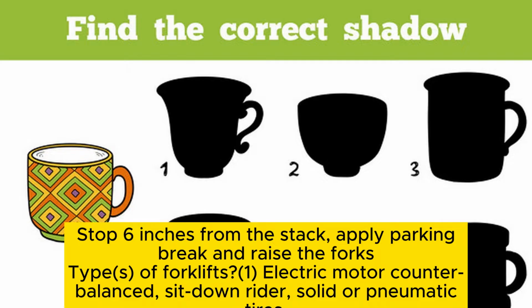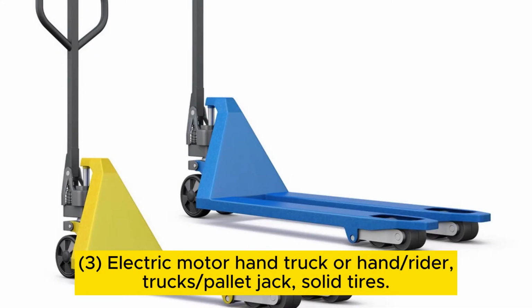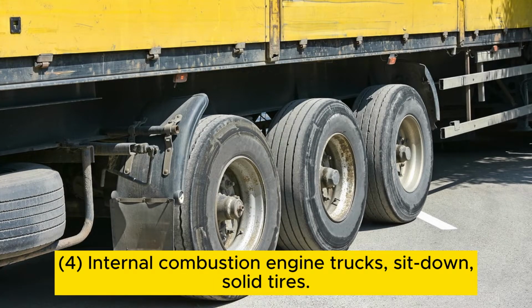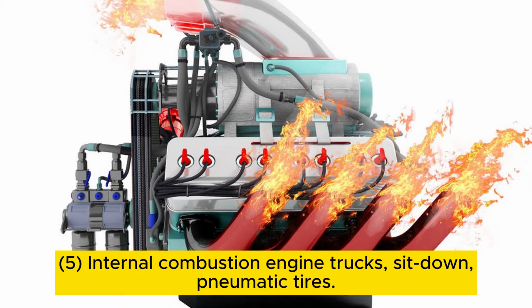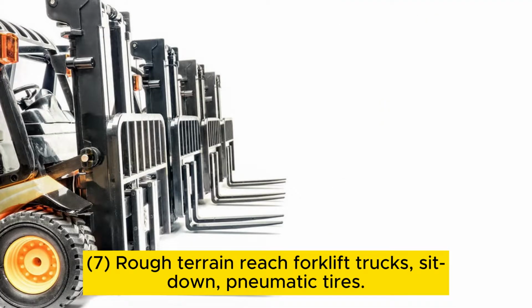Types of forklifts. 1: electric motor counterbalanced, sit-down rider, solid or pneumatic tires. 2: electric motor, narrow aisle, stand-up rider, solid tires. 3: electric motor hand truck or hand rider trucks, pallet jack, solid tires. 4: internal combustion engine trucks, sit down, solid tires. 5: internal combustion engine trucks, sit down, pneumatic tires. 6: electric and internal combustion engine tractors, sit down, solid and or pneumatic tires. 7: rough terrain reach forklift trucks, sit down, pneumatic tires.